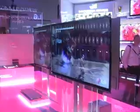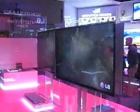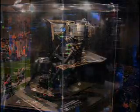3D TV is probably the most defined trend seen at CES 2010. Many companies such as LG, Samsung, and Sony featured 3D demos. Sony's display showed the difference between conversion and broadcast 3D. Sony also filmed a live concert in 3D with 2009's American Idol Chris Allen.